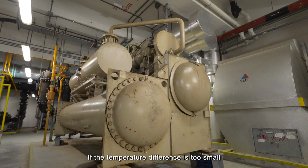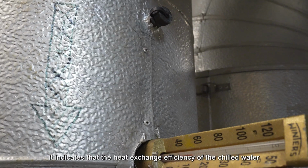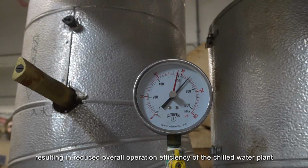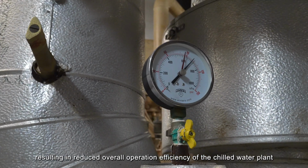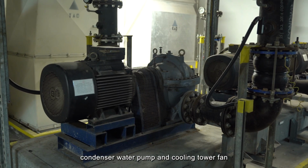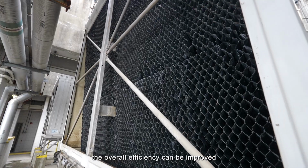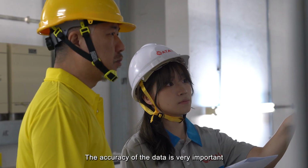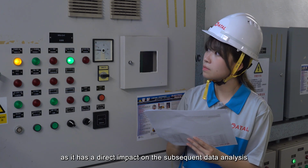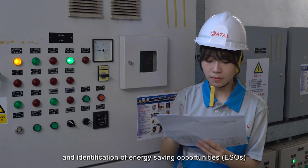If the temperature difference is too small, it indicates that the heat exchange efficiency of the chilled water and condenser water is low, resulting in reduced overall operation efficiency of the chilled water plant. Therefore, by precisely controlling the speed of the chilled water pump, condenser water pump and cooling tower fan, the overall efficiency can be improved. The accuracy of the data is very important, as it has a direct impact on the subsequent data analysis and identification of energy-saving opportunities.